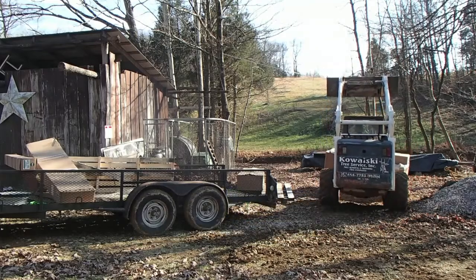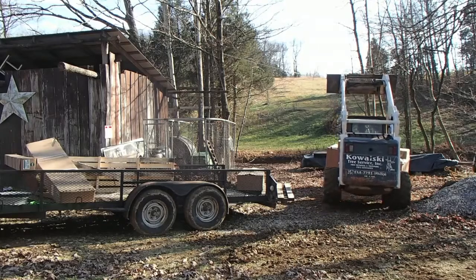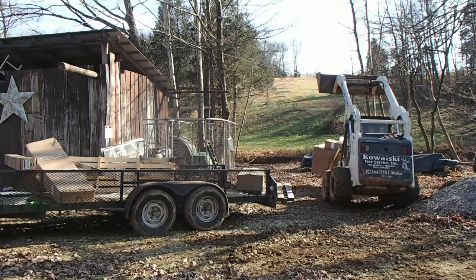Notice how those rear wheels are lifting up as Philip maneuvers around with that heavy load on the front of the Bobcat.